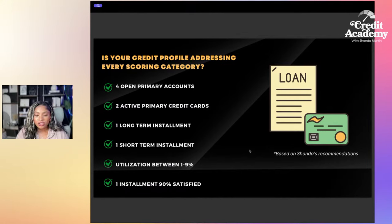Stop trying to take the shortcut. Stop trying to do one small thing expecting huge results. You reap what you sow, so expect the harvest of the seeds that you've sown. So don't think that 7 years of bad credit history is going to be erased or undone based on 3 months of good credit history. That's not how credit works. Not how life works in general, but that's not how credit works.